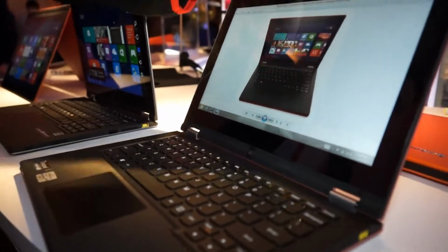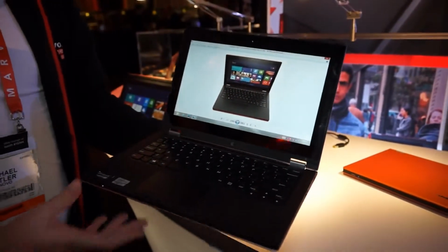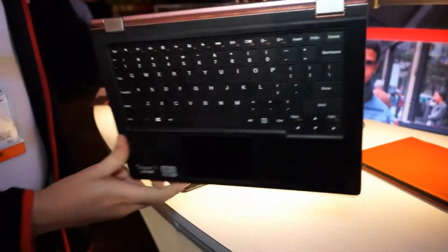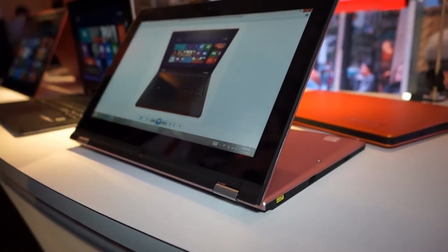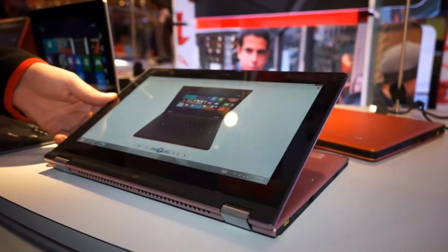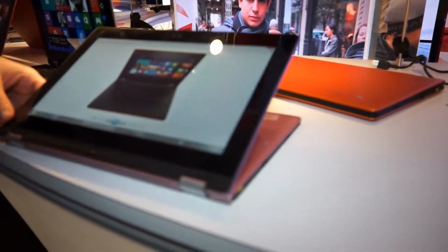Absolutely. Just a quick tour of Yoga for those of you not familiar. Here it is as a notebook, of course. What is unique about it is the 360 hinge here. So I can just turn it like this and place it down. The keyboard is automatically disabled. We call that stand mode. Great for on a plane, watching movies, in bed, watching videos, stuff like that. And the keyboard is slightly recessed as well, right? So it never scrapes up against the table? Yeah, that's right. So there's no real chance of damage to the keyboard from that, absolutely.